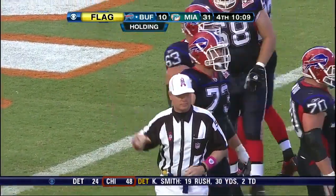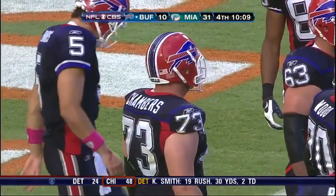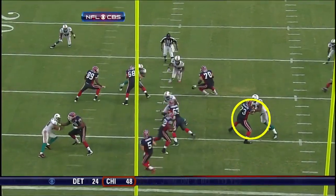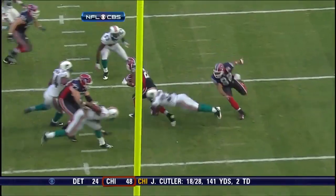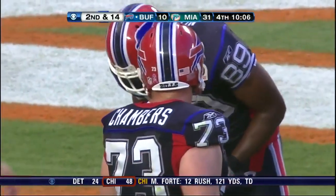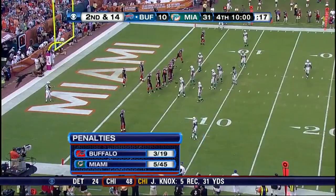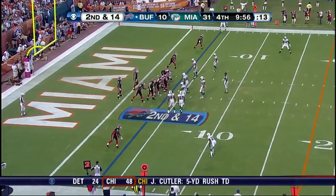2nd down. Kurt Chambers has had a real long day trying to keep these defenders. Here you see him right here. Look at that. Let's see if we got him right there. Yeah, I think that can be considered holding on 91, Cameron Wake. Will Allen is a defensive back. Jeremiah Bell, Nate Jones, Wilson, Culver, Sean Smith.